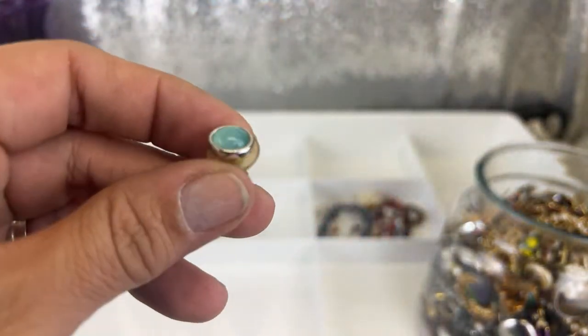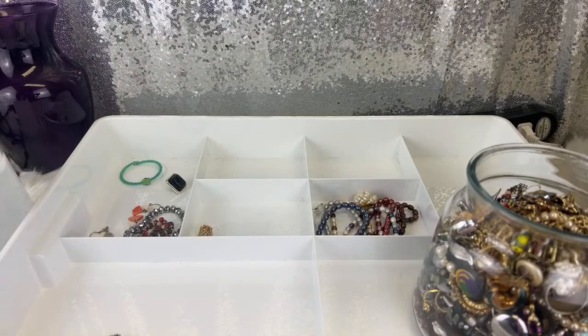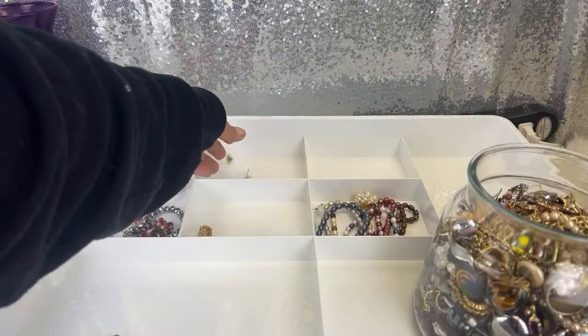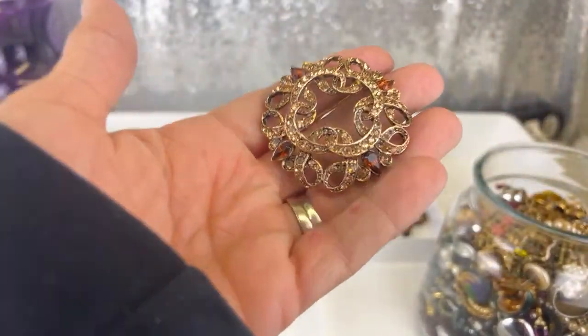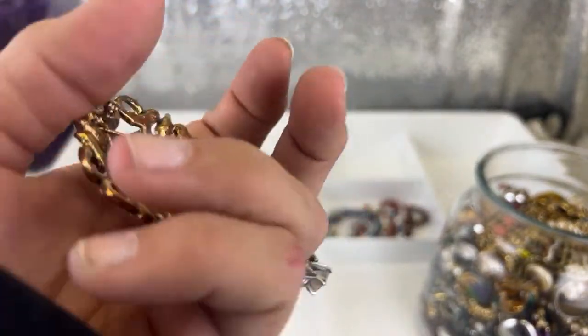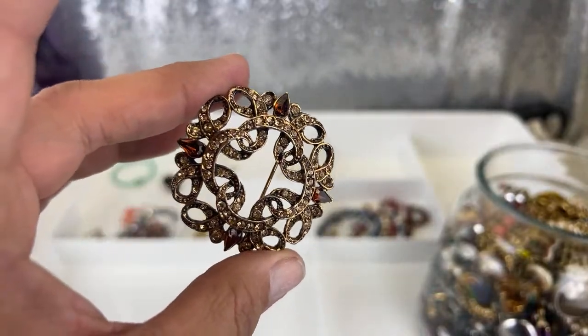Next, we got this pretty earring. It's actually really pretty. It changes. That's kind of neat. I don't see it marked silver, but I don't know what kind of stone that is. It almost looks mirrored. We'll put the one earrings there, see if we have doubles. That is really pretty. That is very, very pretty. This is not marked anything, but very pretty brooch.